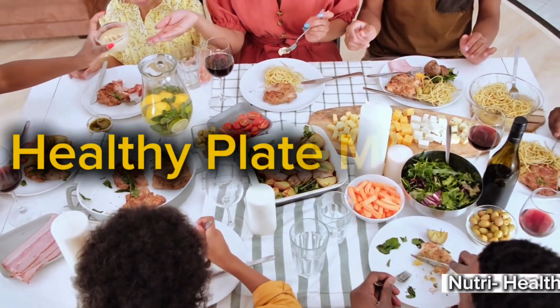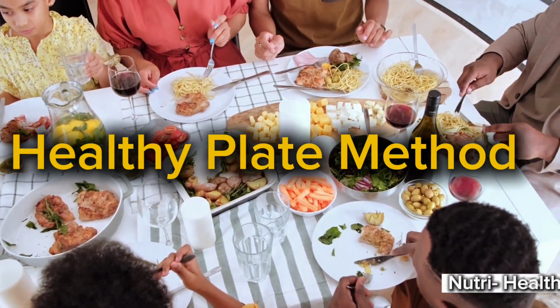Number 4 on my list is trying to practice the healthy plate method in your daily food portions. Now, I have met so many people who actually want to eat healthy, but they don't even know how to portion their food in a healthy way. One of the easiest ways you can do that is by using the healthy plate method.